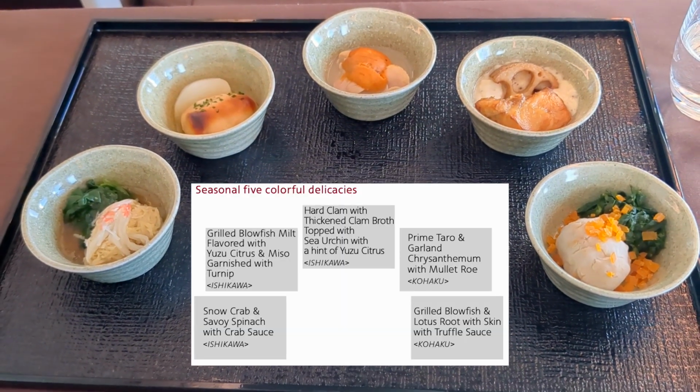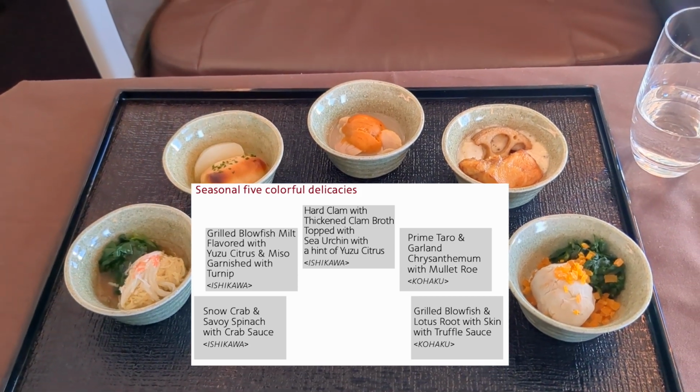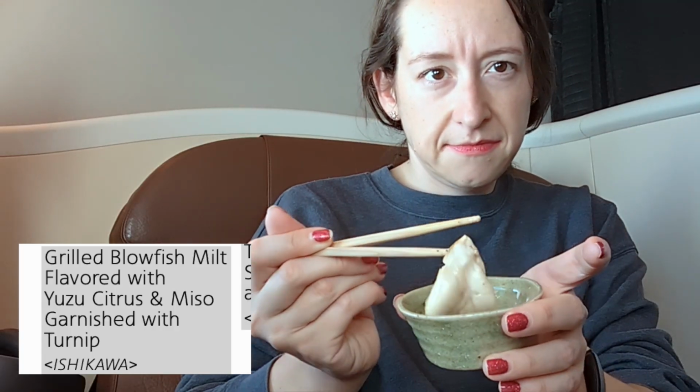Next came the 5 seasonal delicacies, which I'll list here. To be honest, while I appreciated how each one was plated and how unique they were, I found most of them kind of bland and sort of textureless. My favorite of the bunch was the prime taro and garland chrysanthemum with mullet roe, and my least favorite was the blowfish milt.